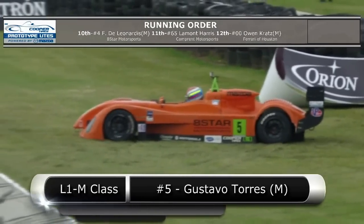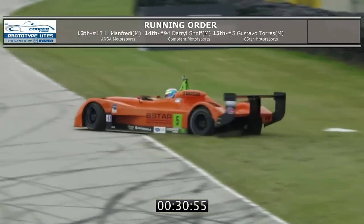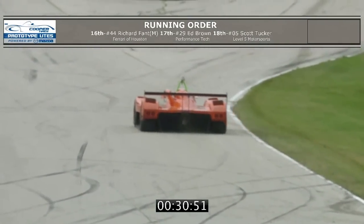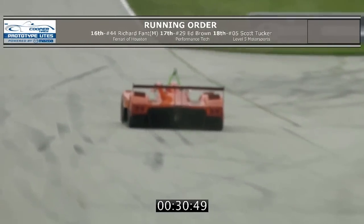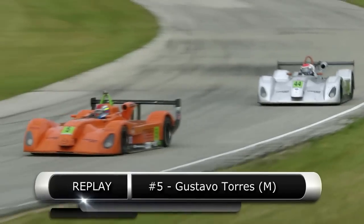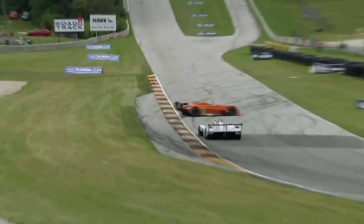They get to experience that. And that is another spin, same mistake by the same car. Number 5, Gustavo Torres, overcooked it again coming out of turn 14. He's going to have to work on that. Yeah, we alluded to there may be some sort of mechanical issue, but I would imagine this is simply driver error. It's one of those corners that sometimes people can overcook going through, and that's exactly what we see here. Overcooks it, oversteers, spins to the inside.